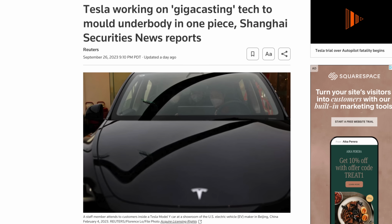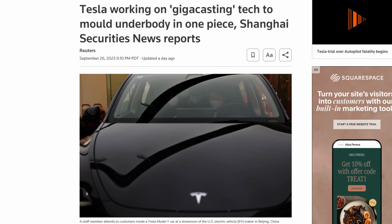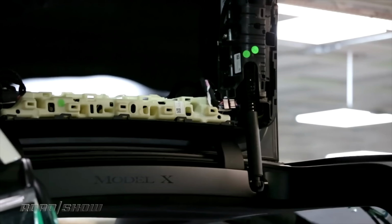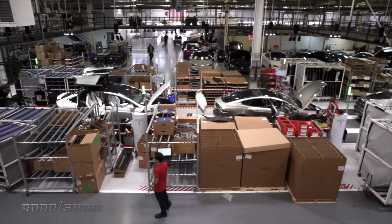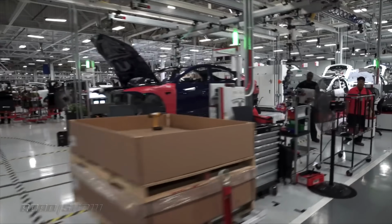There's also a new report from Reuters making the rounds in the Tesla news cycle that Tesla will begin expanding their gigacasting process to Giga Shanghai in an attempt to cut the cost of building their most popular vehicle as of right now, and that, of course, is the Model Y. The report says that Tesla is, quote, closing in on an innovation that would allow it to die-cast nearly all of the underbody of an electric vehicle in one piece, end quote.